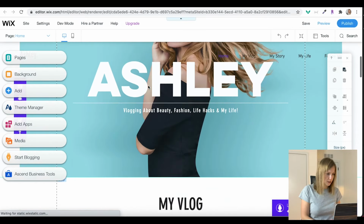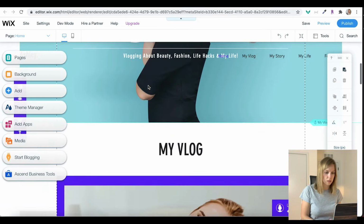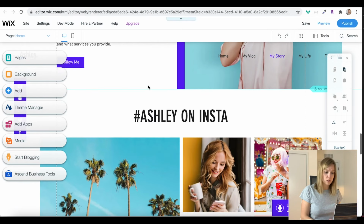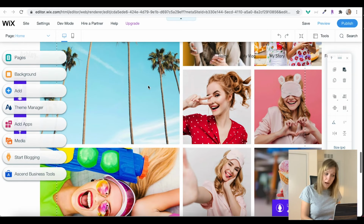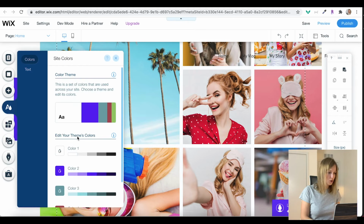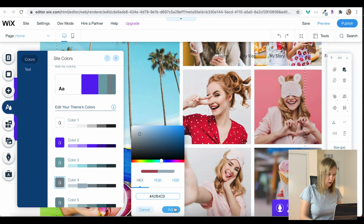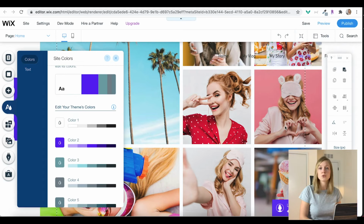So there it is. The colors don't match what I want to do, and of course there's a lot of customization that needs to happen, but it's going to be pretty easy. So let's go into Theme Manager and choose the colors that I like. So what I'm going to do is just customize this color palette to the colors that feel right to me right now.